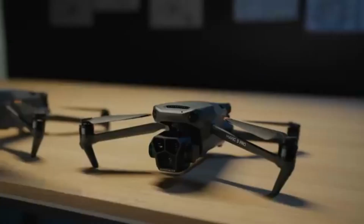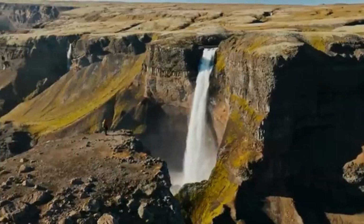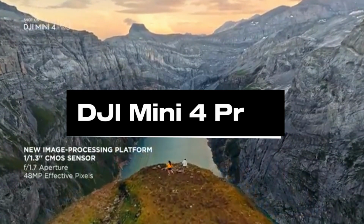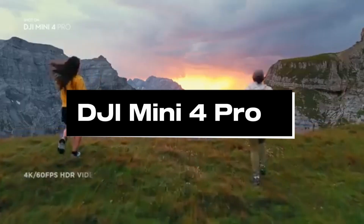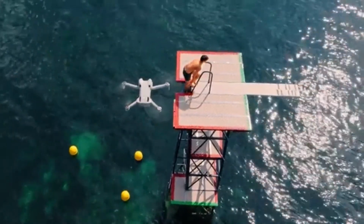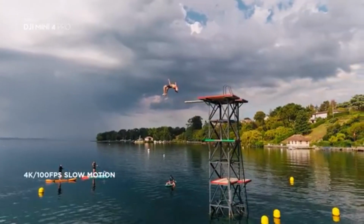Today, we're diving into the exciting world of aerial technology as we explore the best drones of 2024. Number 5, DJI Mini 4 Pro. The incredibly portable design that has made the DJI Mini series well known is retained in the Mini 4 Pro.